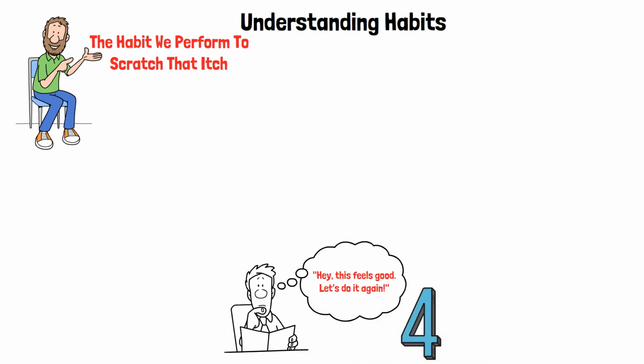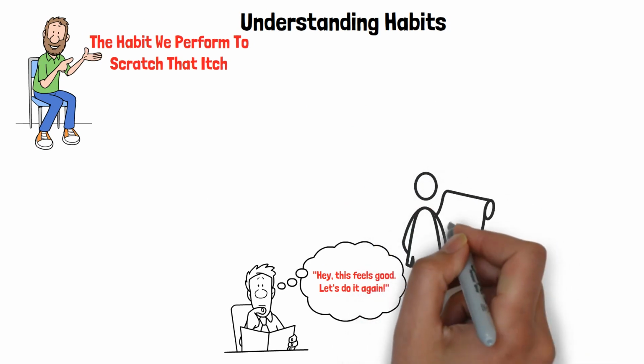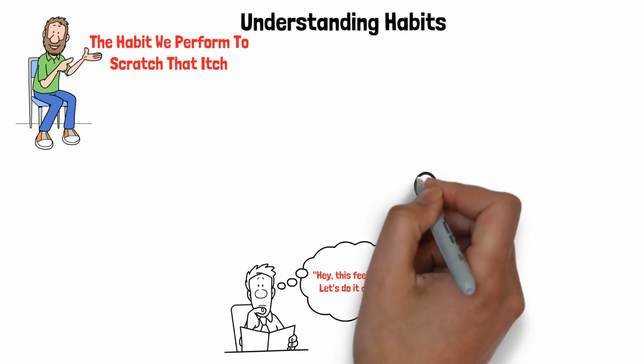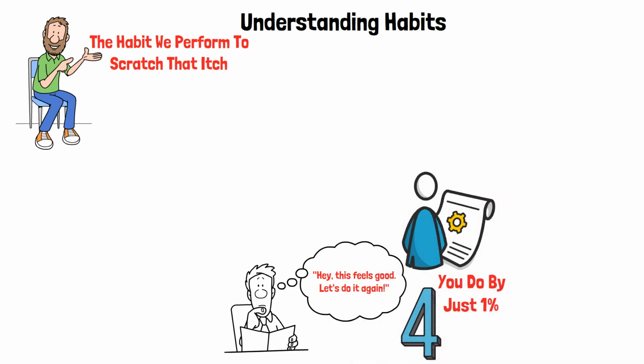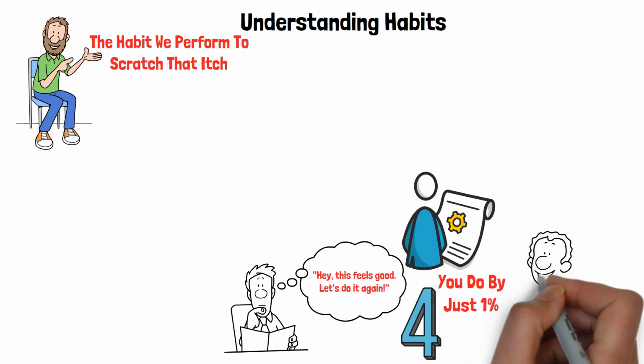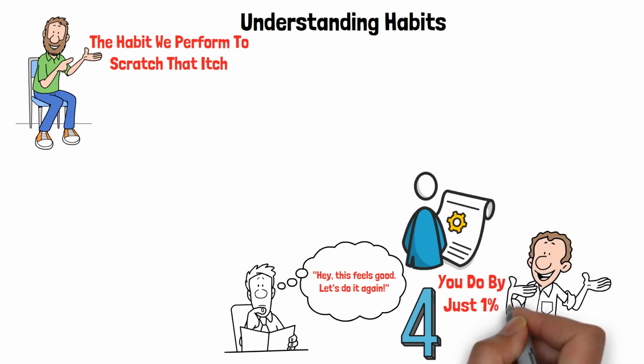Now, onto the juicy part. How do we make these habits work for us? It all starts with the small stuff. Imagine trying to improve everything you do by just 1%. These tiny gains might not seem like much at first, but over time, they compound into something amazing. It's like turning a dial up on your life, slowly but surely.